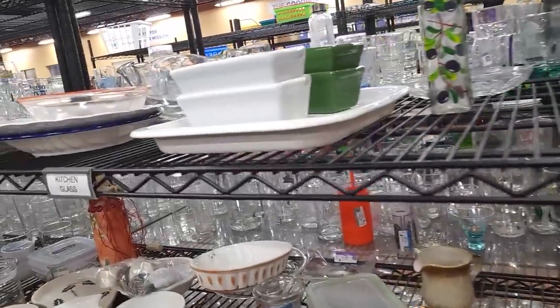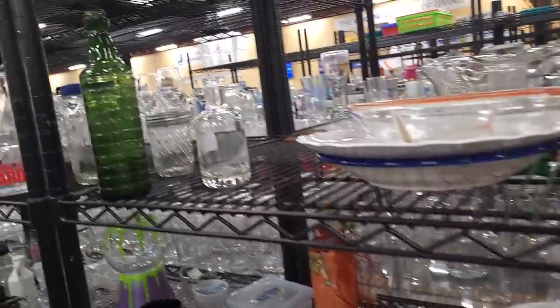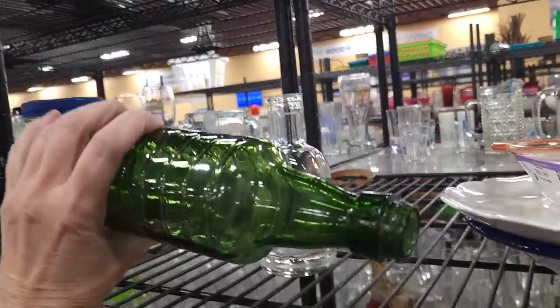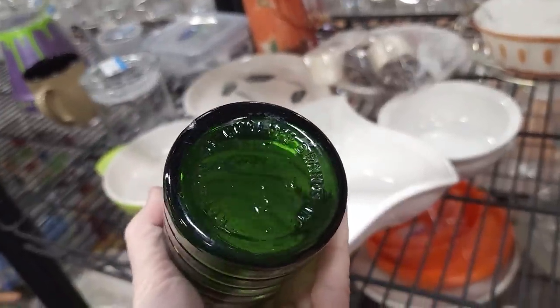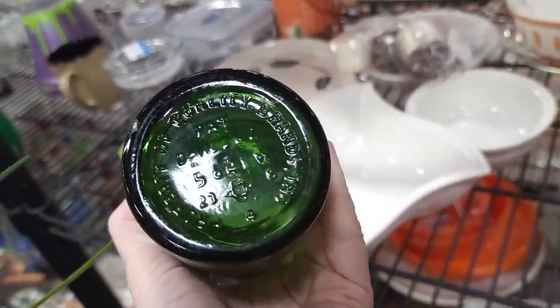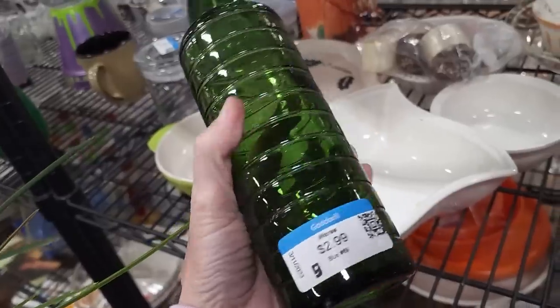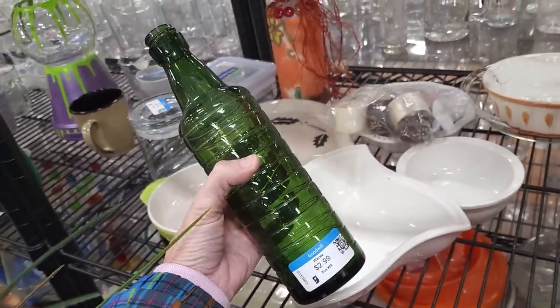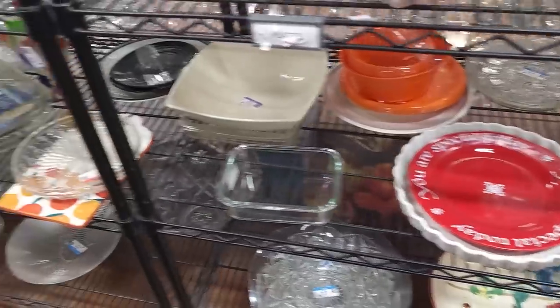Let's see. Oh, that's a nice bottle. $2.99. I feel like that's got a little bit of age on it. Quality Brands ink. I like the ribbing on that. It's very decorative. You know what? $2.99. We're picking that up. All right.